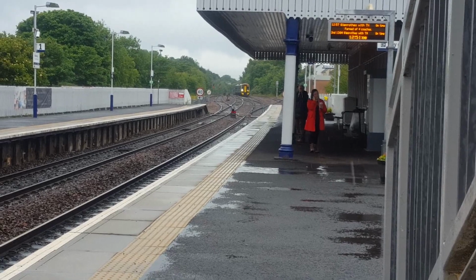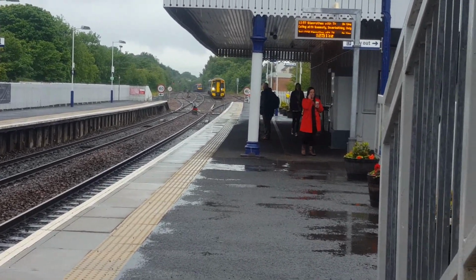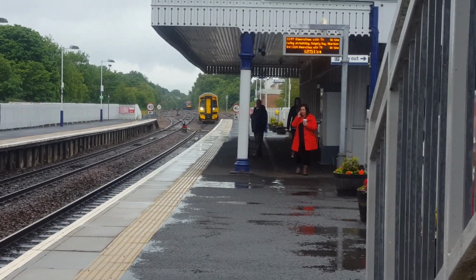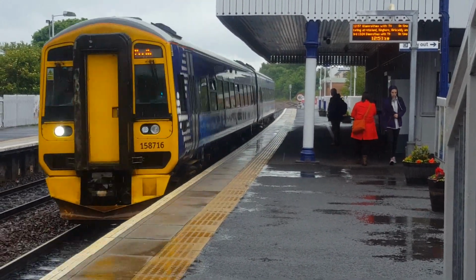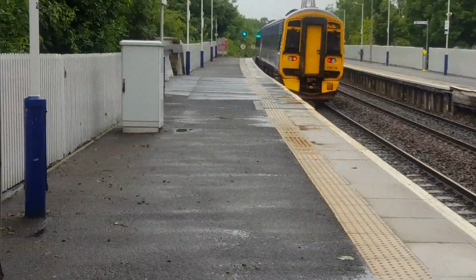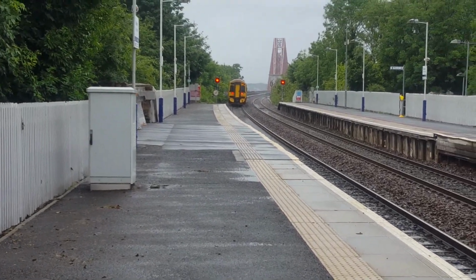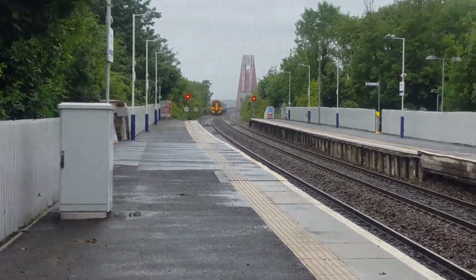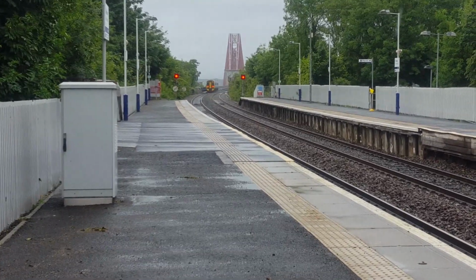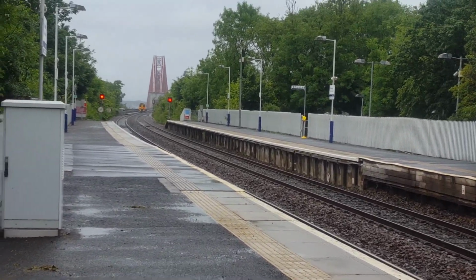And the final train is going to be a 158 passing through to Perth from Edinburgh. Now crossing over the Fourth Rail Bridge, got it right, thank you. And as that goes on its way, I shall conclude my Dalmeny video here.